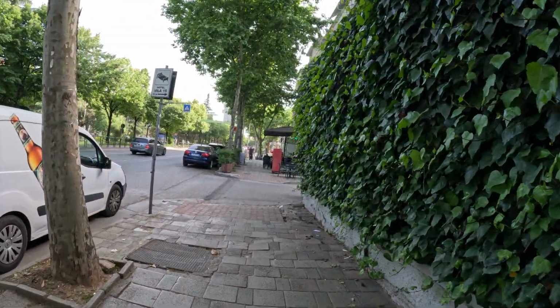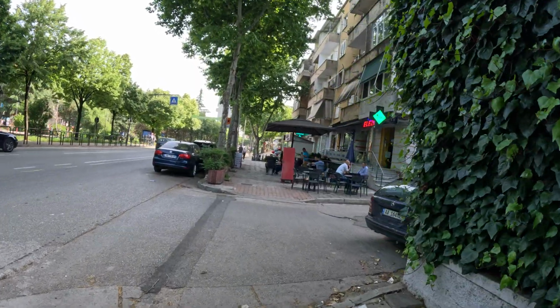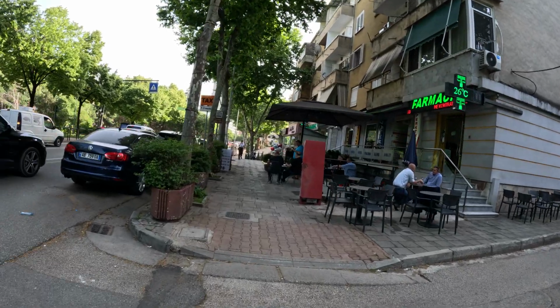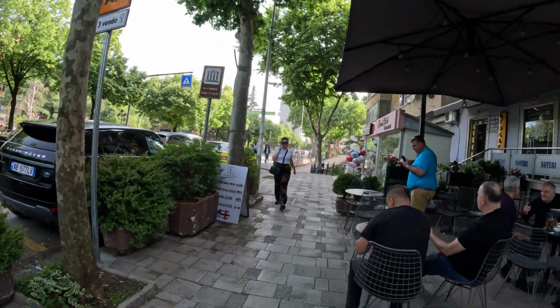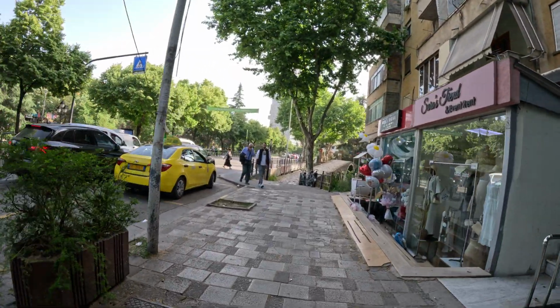Another cafe coming up. Head on a swivel across the street. Here's Tanner's Bridge. We're gonna go over it, and I'm gonna show you some video of it on the side.